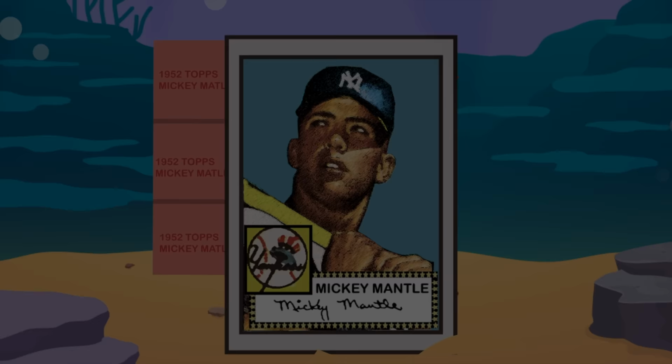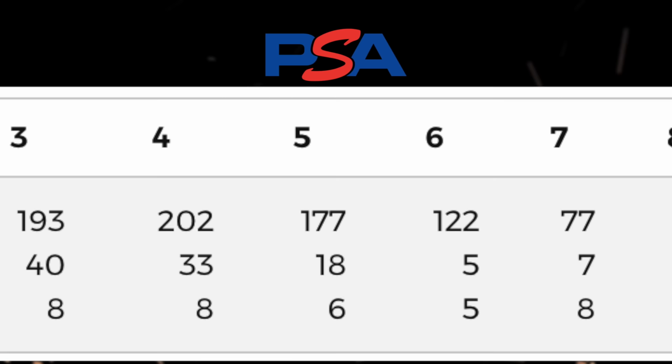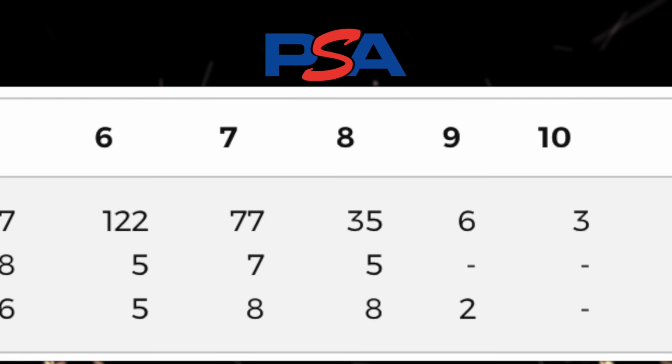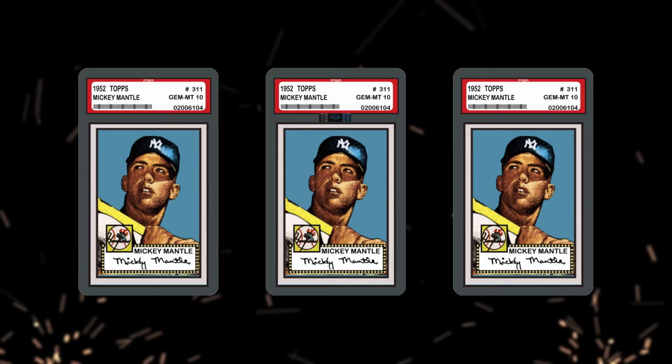Out of the cards graded with PSA, only 243 have received a grade higher than 5. 122 are graded a 6, 77 are graded a 7, 35 are graded an 8, 6 are graded a 9, and only 3 have scored a perfect 10 gem mint grade. And one man graded all 3 of the perfect 10s, Mike Baker.